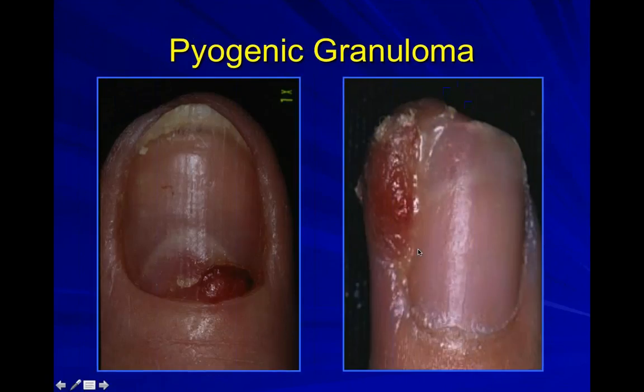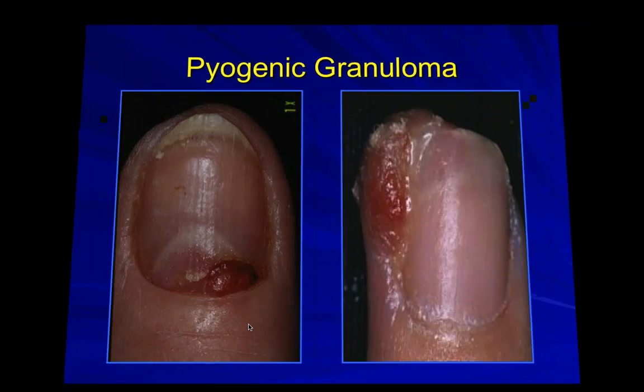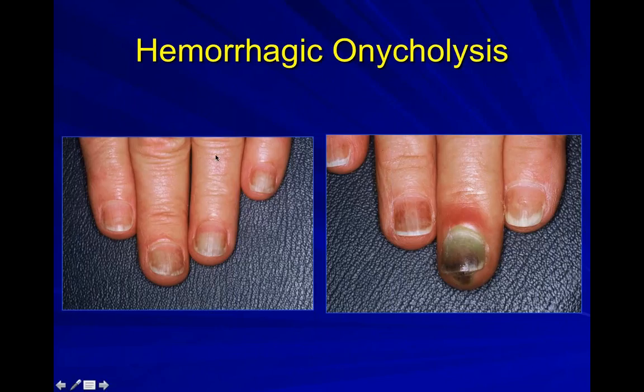Pyogenic granulomas are these beefy tumors that if you touch them, they bleed a lot. We know it's overproduction of granulation tissue. It can be due to pulling the nail, or it could be due to pregnancy, or commonly associated with retinoids, as a board question. And here you have onycholysis, but you also have hemorrhagic onycholysis with a little pseudomonas and pus development underneath the nail due to the taxanes and chemotherapy.